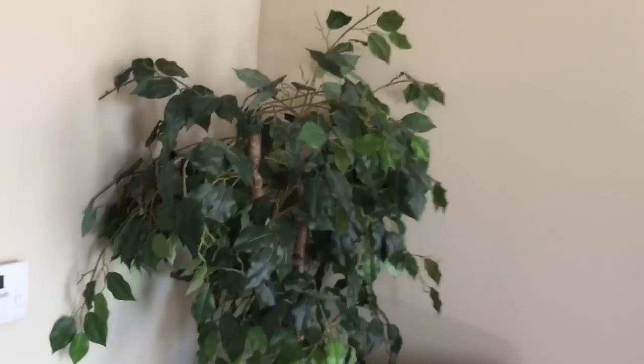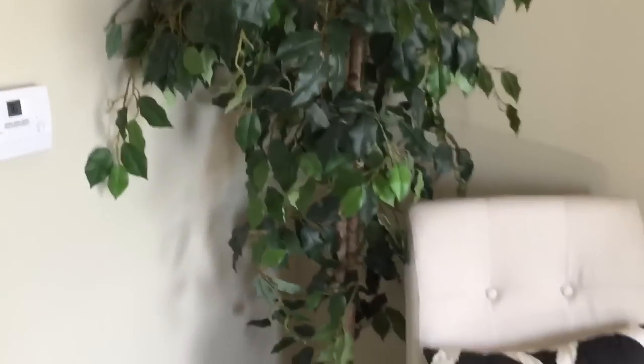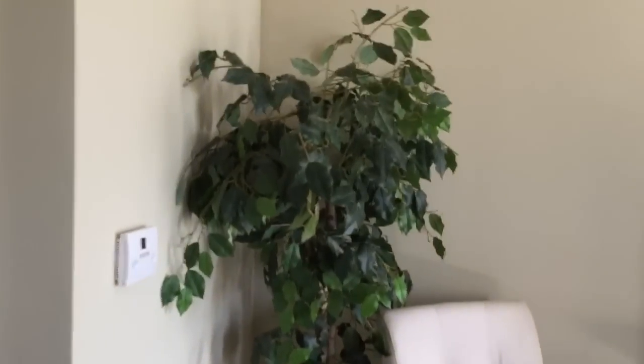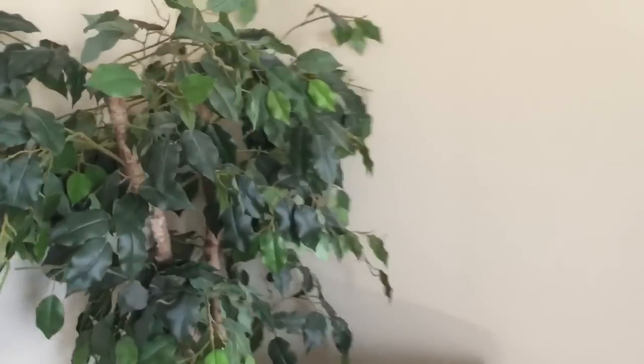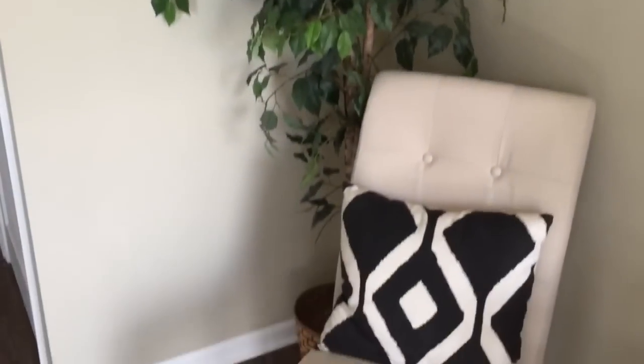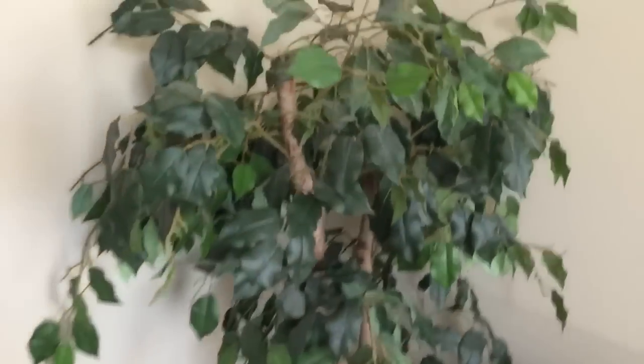Okay, so this is my fake tree, and I got this at Goodwill as well. It was $14.99. I don't know what kind of tree it's supposed to be, but I love it. It's kind of like a little struggle tree. If you look at the branches, they don't all have leaves on them, but I really don't mind that because I think it gives it character.